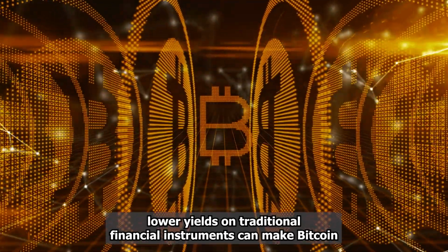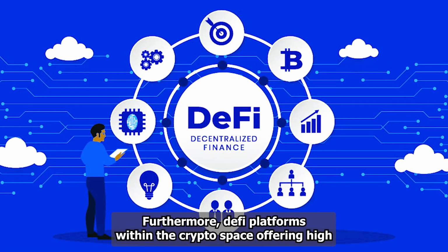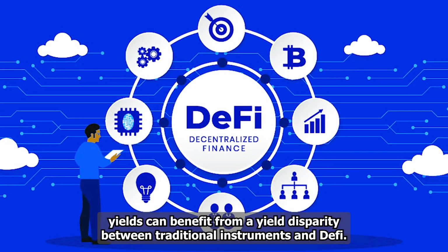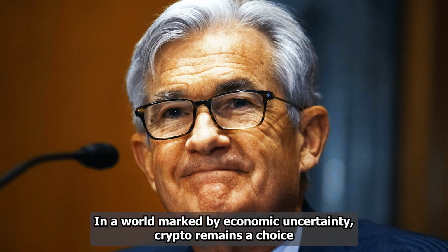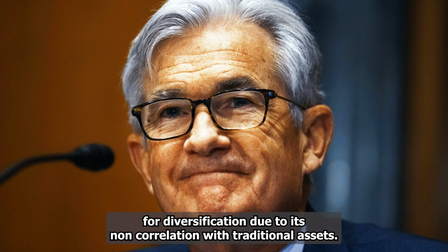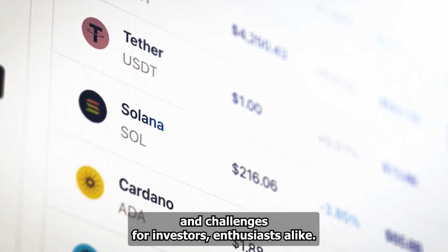Lower yields on traditional financial instruments can make Bitcoin, seen as a store of value, more attractive to investors. Furthermore, DeFi platforms within the crypto space offering high yields can benefit from a yield disparity between traditional instruments and DeFi. Powell's comments highlight the interconnectedness of traditional finance and cryptocurrencies. In a world marked by economic uncertainty, crypto remains a choice for diversification due to its non-correlation with traditional assets. The crypto market continues to evolve, offering both opportunities and challenges for investors and enthusiasts alike.